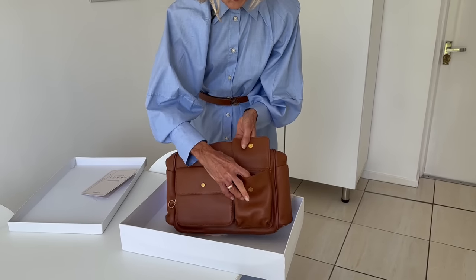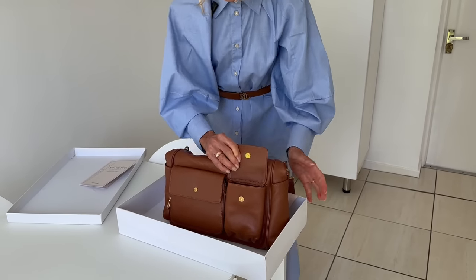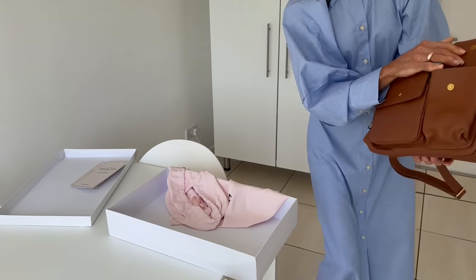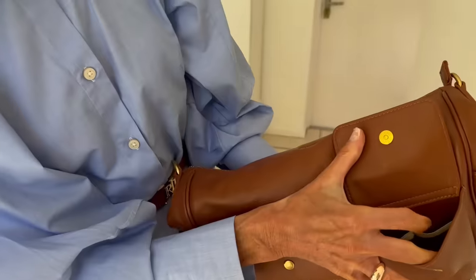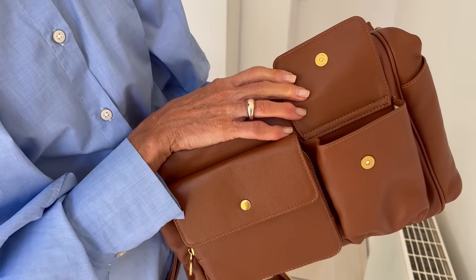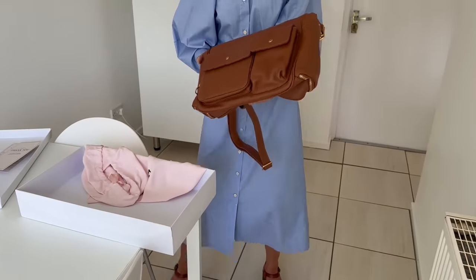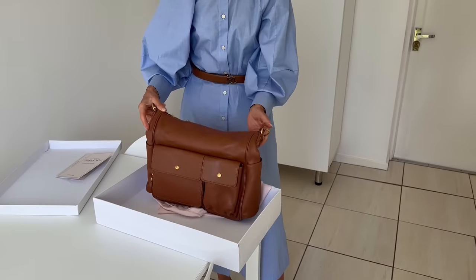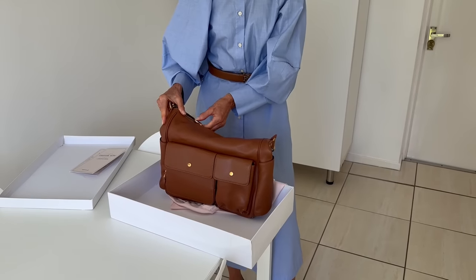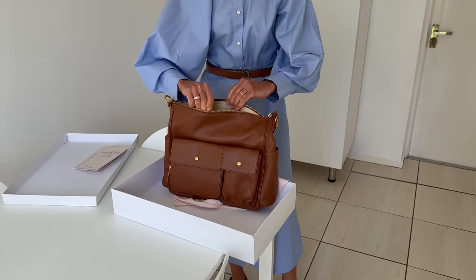And here you have another one. Again, you could use this for glasses. You've got something like an elasticated area here. So you could put pens in here so they're nice and handy. Honestly, the attention to detail and thought processes, as I say, for smart solutions is really incredible, both for packing and for travel.